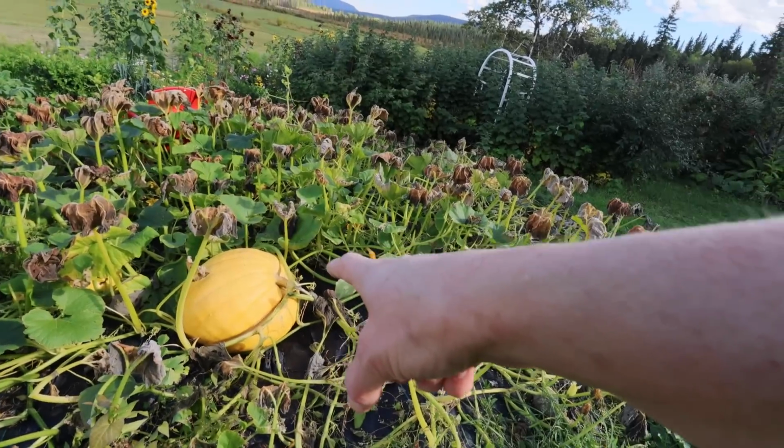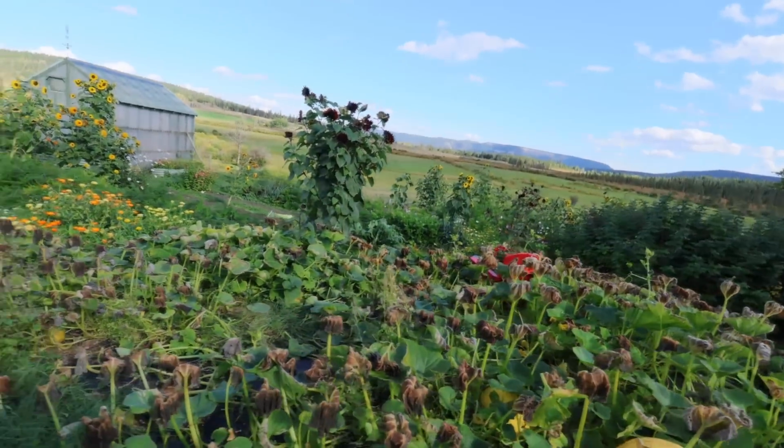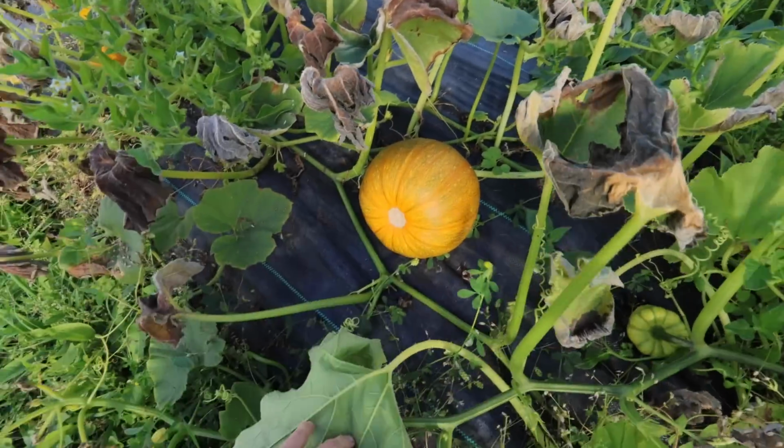The garden is most definitely slowing down at this point. We still have the huge potato patch up there that is going to need to be picked. Probably going to do that next week. We have a couple of these gigantic pumpkins in here to pick. There's some squash hiding in here that we need to pick. All the carrots, of course, and a few other things. Oh, look, one of our sugar pumpkins is ripening.